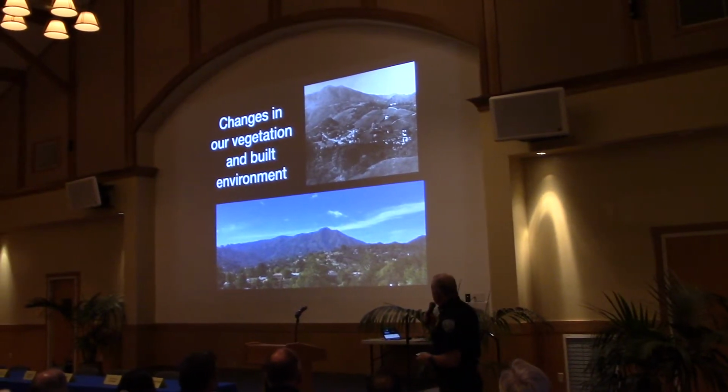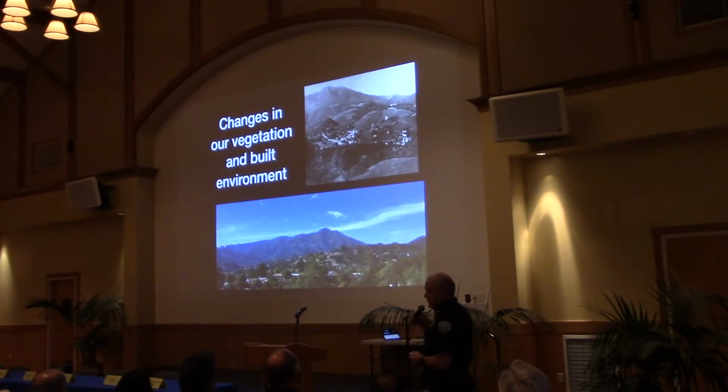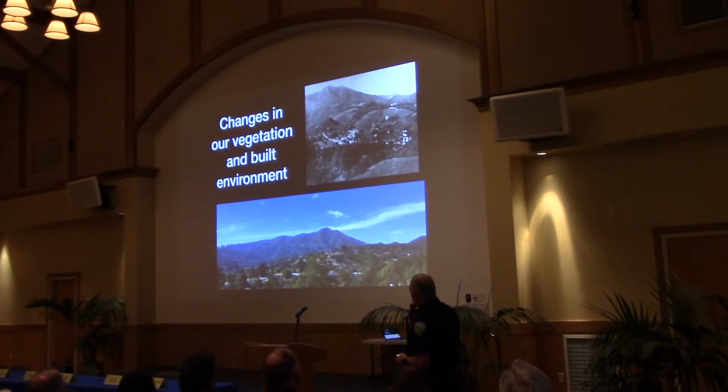So the above image is from the Mill Valley Historical Room, and it shows you a little over 100 years ago that Mill Valley looked really different than what it does today. And the changes are remarkable, and this is back when Mill Valley would burn every 5 to 7 years. A lot of that vegetation was addressed, and what it looks like today is extremely different.